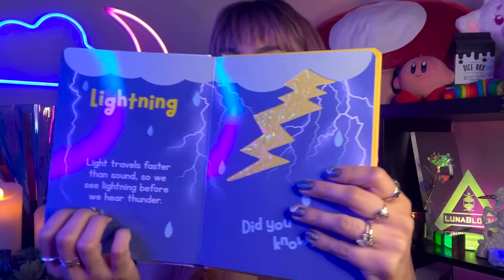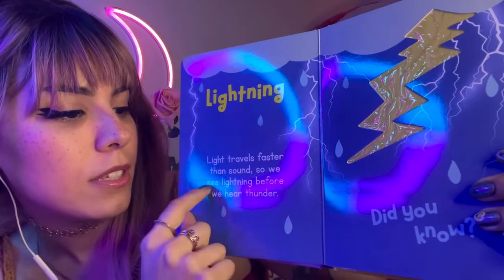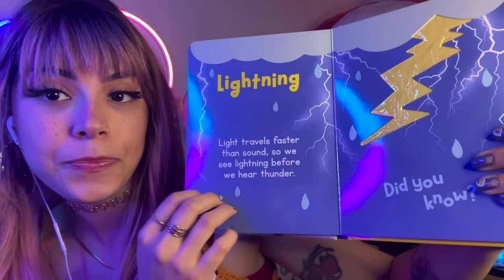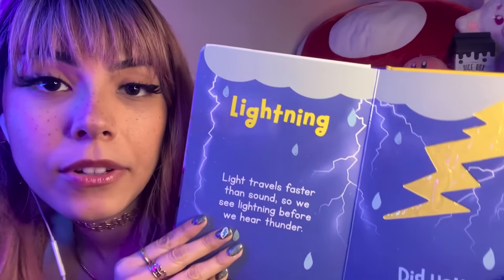Lightning. This one is so cool, because look, it's got like this, so it sounds like little electric sparks. That is way cool. Lightning. Light travels faster than sound, so we see lightning before we hear thunder. But you'll know thunder's around if you see lightning.